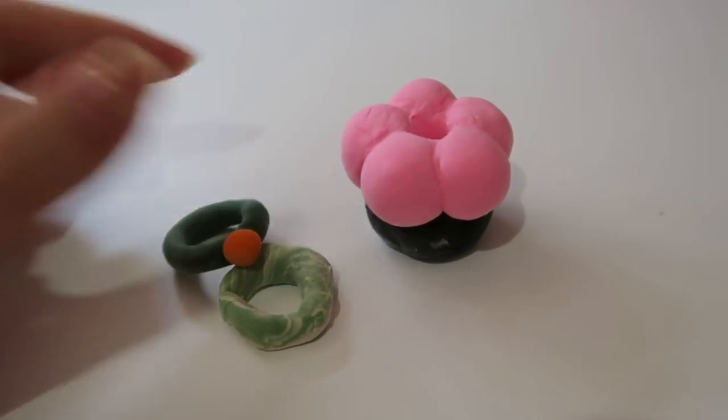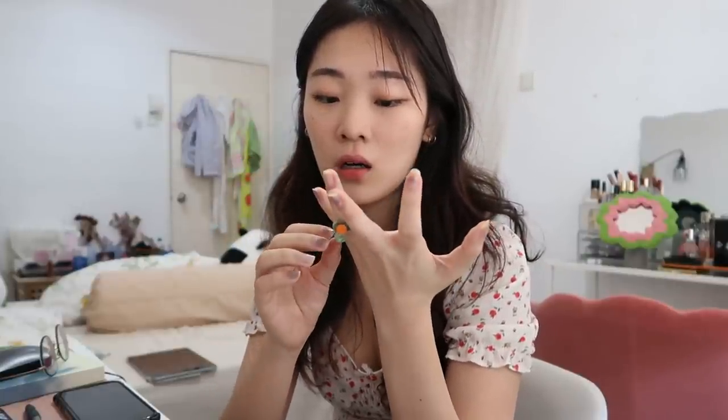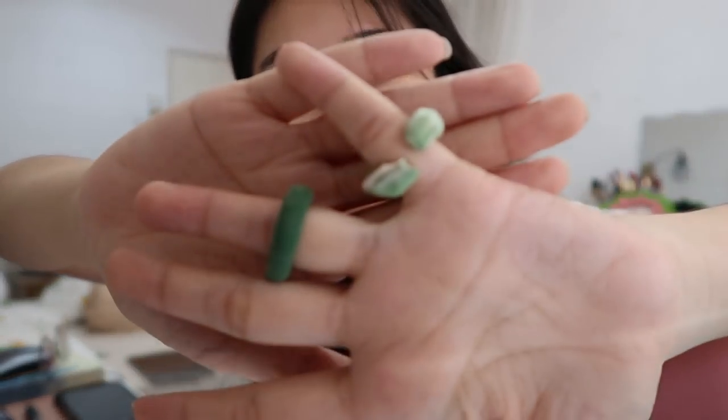I made this using air-dried clay yesterday. I kind of made this a little too small, so now they don't really fit my finger. I broke it!